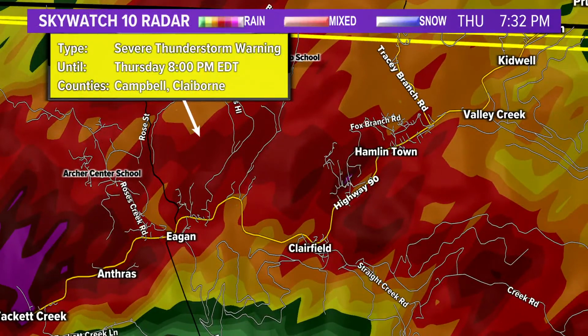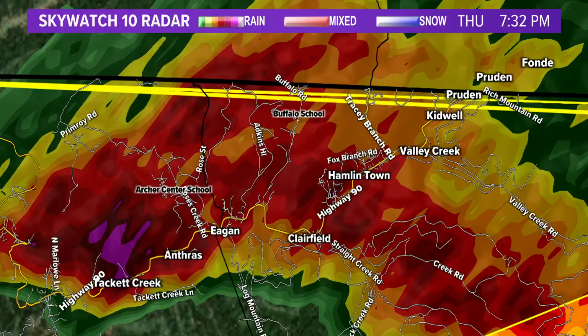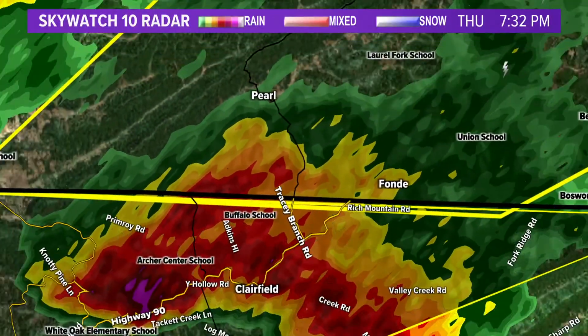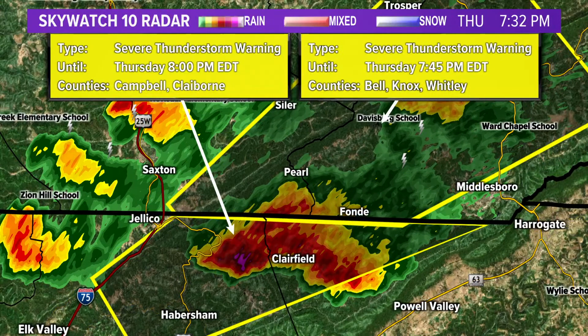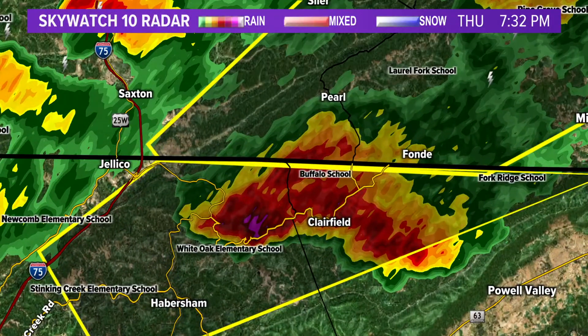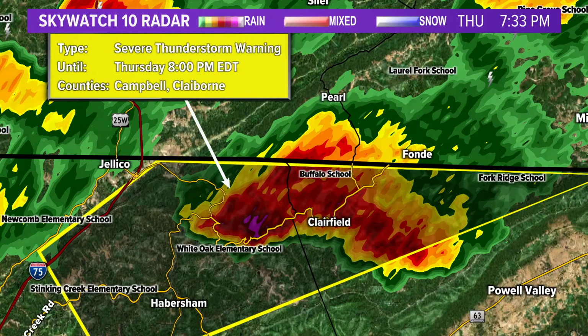That may get as far east as Valley Creek or Kidwell. So if you are in those areas in Claiborne County, you need to be taking shelter in your safe place in the lowest level of your home. And that storm is going to be heading into southeast Whitley County and into Bell County in Kentucky. That's where that severe thunderstorm warning is currently in effect. Right now, we're not even seeing any lightning with that storm, which also tells me that it is decreasing in intensity at this point. But again, when it does that, it tends to bring those strong winds crashing to the ground. So we could still see damaging winds and large hail from this particular storm.